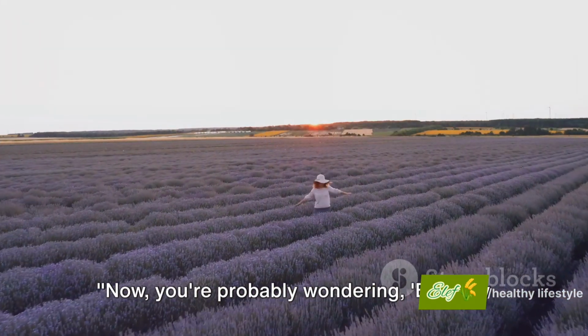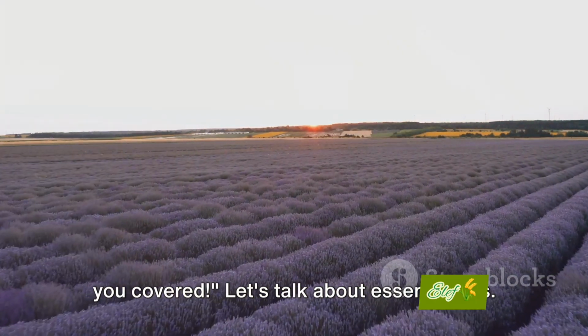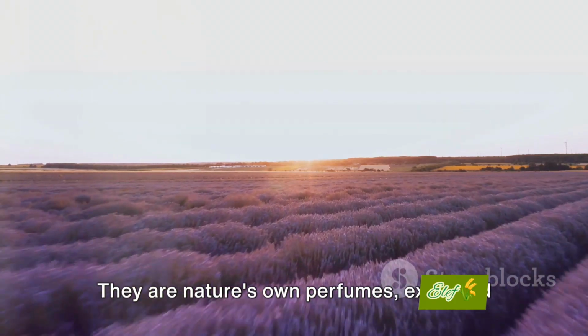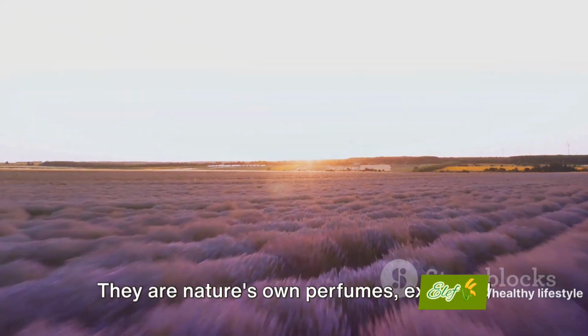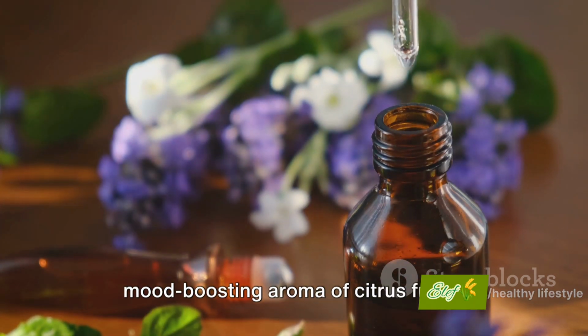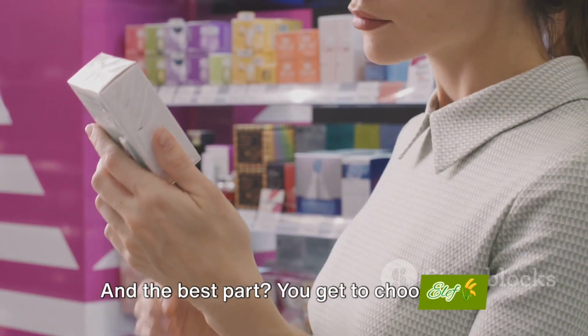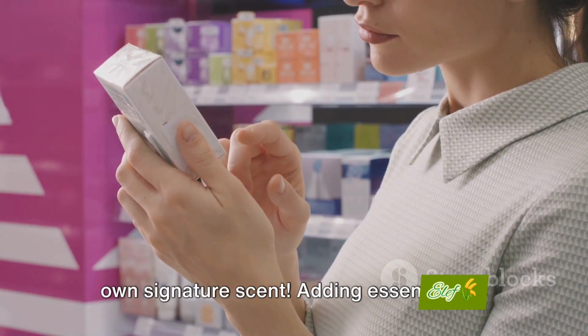Now you're probably wondering, but how will I smell good? Don't worry, we've got you covered. Let's talk about essential oils. They are nature's own perfumes, extracted from plants, flowers, and fruits. From the calming scent of lavender to the mood-boosting aroma of citrus fruits, there's a whole world of fragrances to explore. And the best part? You get to choose your own signature scent.